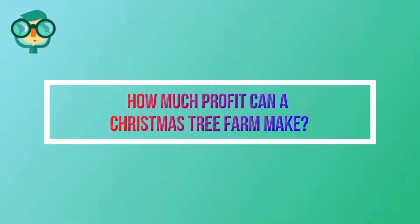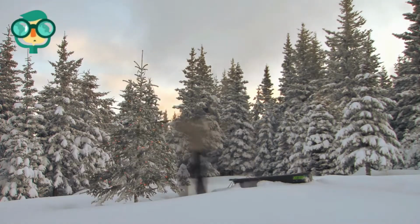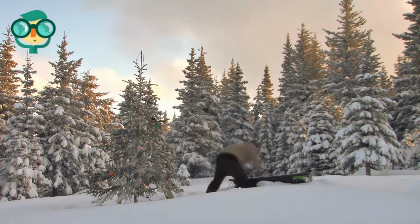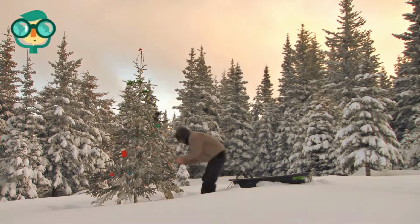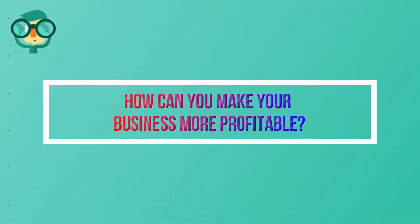How much profit can a Christmas tree farm make? With 200 trees per acre ready for harvesting each year, a you-cut tree farm could theoretically bring in $9,200 per acre annually. Most farms don't generate this much revenue, though. Many max out their profits between $15,000 and $20,000 because there is a limited demand for Christmas trees in any one area.